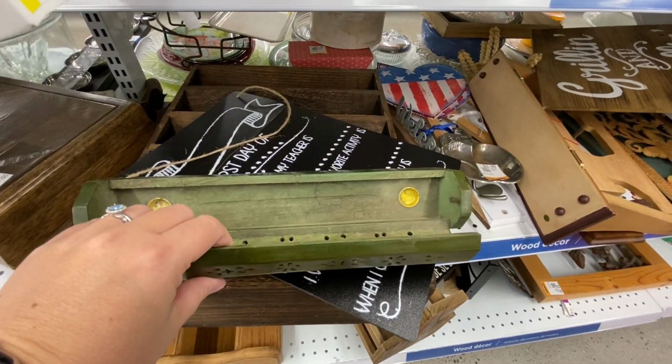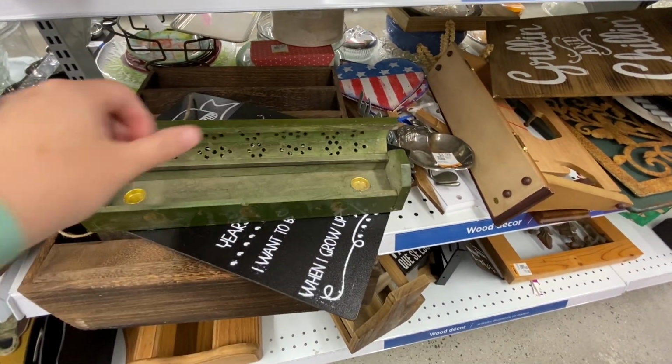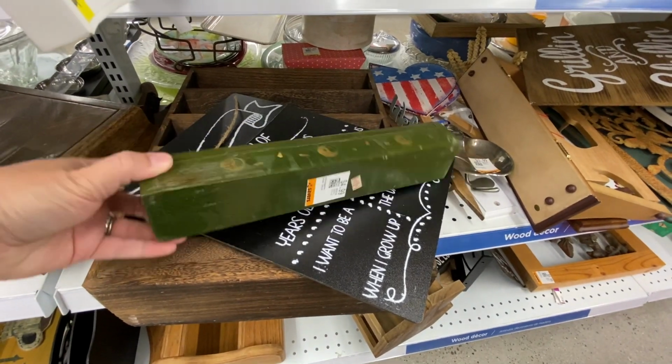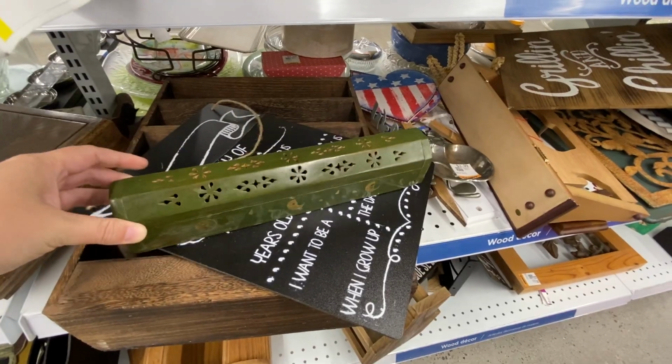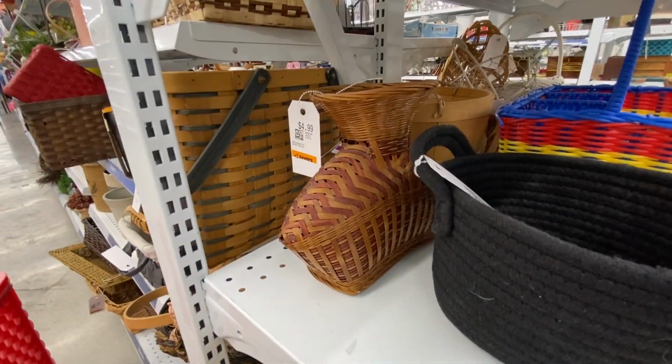This was an incense holder. I liked the way the box looked. I liked the color on it and the inlay and the carvings. It was made in India, but I decided not to get it. It was probably something that was a little bit more contemporary and newer.